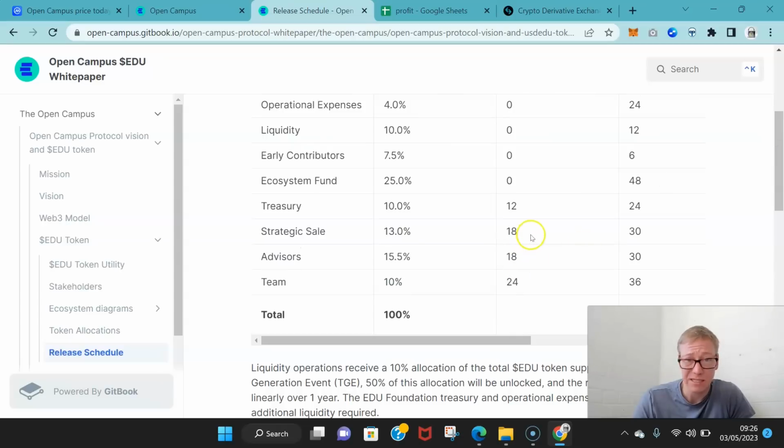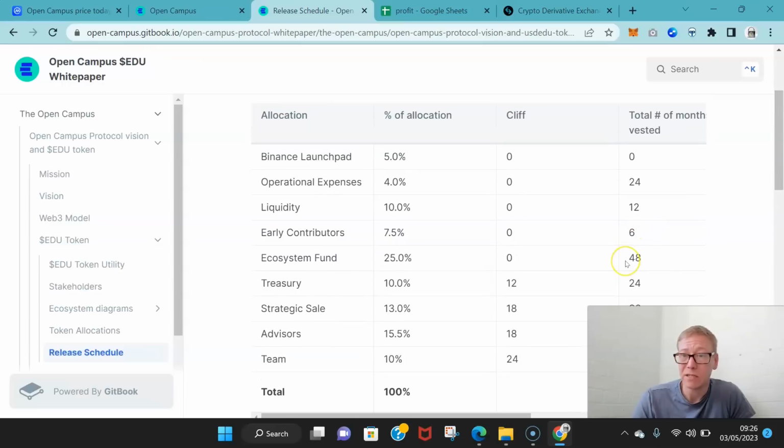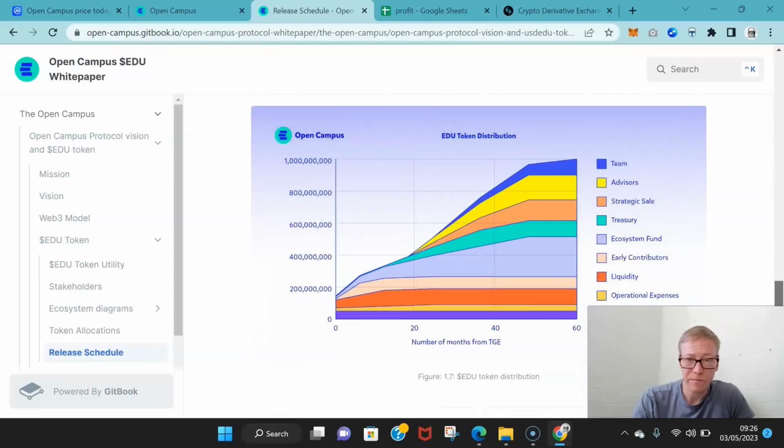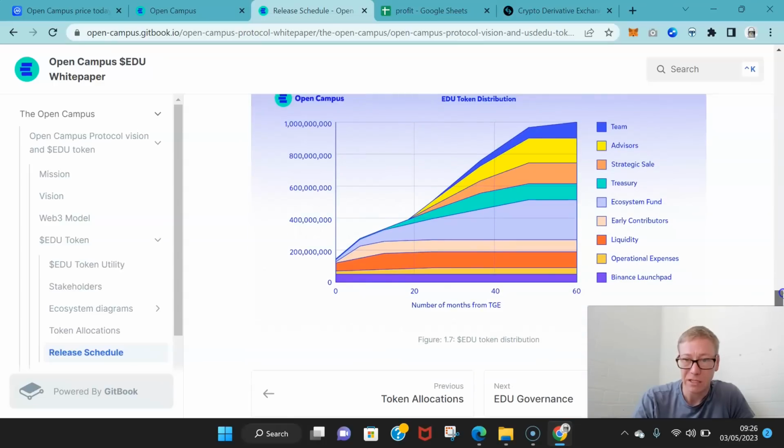So advisors, strategic sales, the treasury, the team, they're locked in for quite a while. The ecosystem fund has a sort of 48-month vest. Operational expenses are 24 months as well. Liquidity is 12 months. So there's not going to be a huge amount released over the next year. And you can see what will happen really from the token release schedule. So by 20 months time, they'll have around 400 million tokens about. So within about 10 months or so, there should be around 250 million. So that's sort of March of next year.